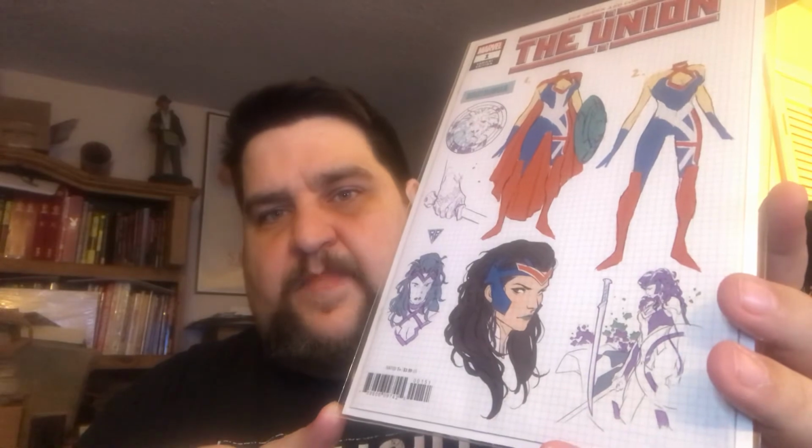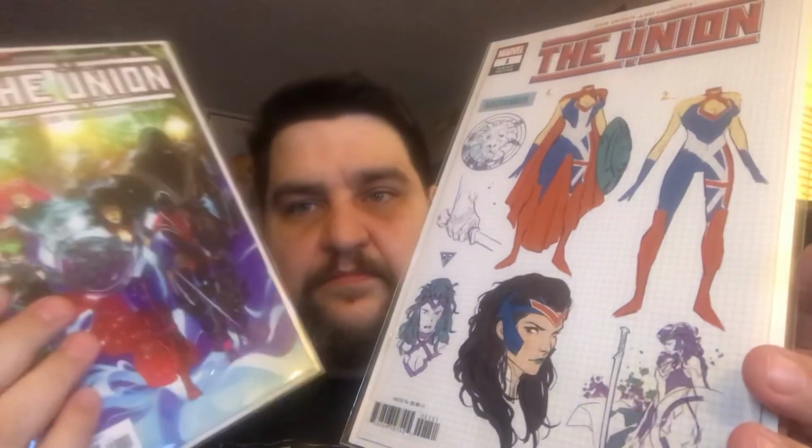The Union number 1. There's multiple covers on this book. I think this is cover A. And then this is the design variant for Britannia, who's the main character in there. So, this book I think is pretty hot. I don't think a lot of shops ordered it. And there's multiple covers. This is cover B. I thought this was the best cover, and it was in the shop that I went into. It was the first cover to sell out.